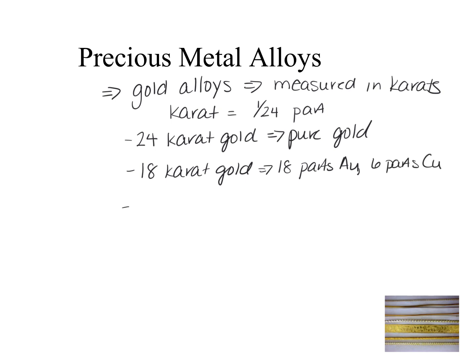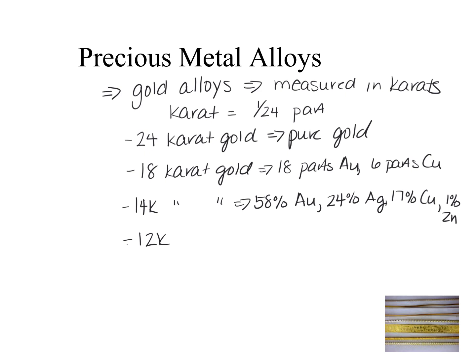Okay. If you have 14 karat gold, it is 58% gold, 24% silver, 17% copper, and 1% zinc. Okay. If you have 12 karat gold, it's just 50% gold. And then if you have 10 karat gold, it is just 42% gold.